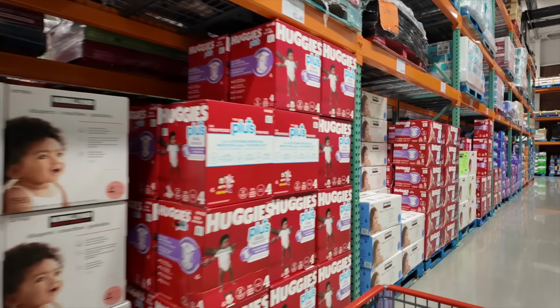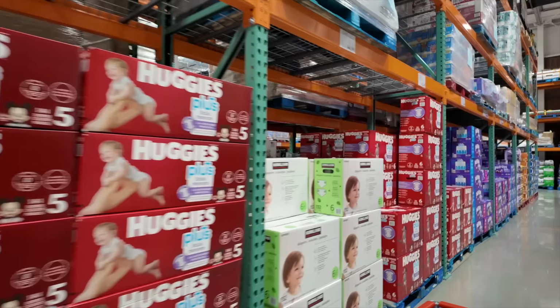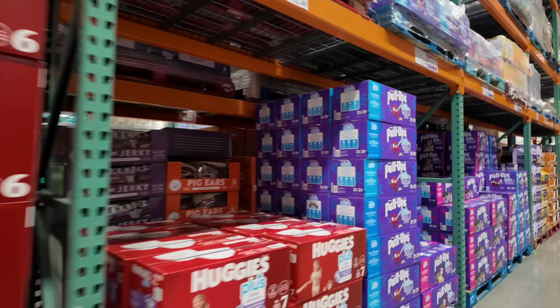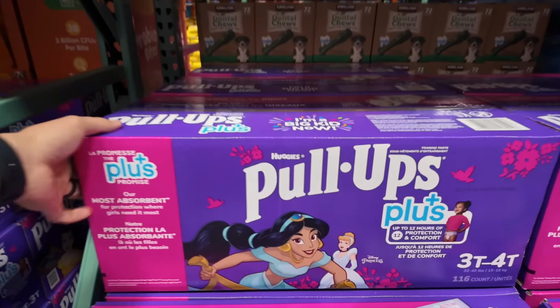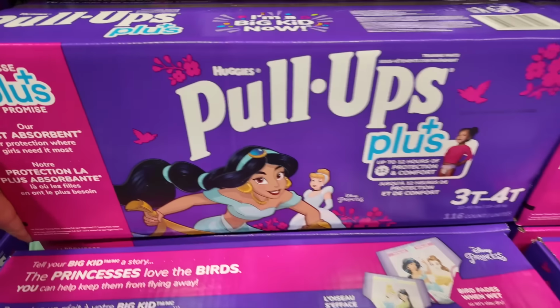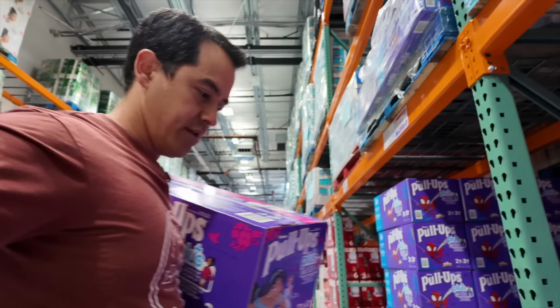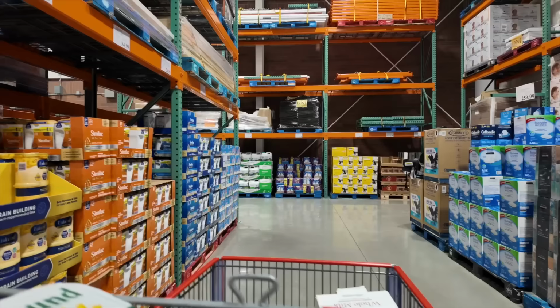Also diapers. So Bella's growing. She's getting a bigger diaper. So we're looking for a 3, I believe. Okay, I take that back. 3T, 4T. So she's gonna get princess diapers. Kind of surprised there's not even a Spider-Man option.